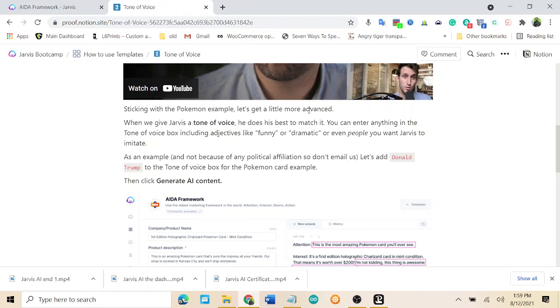Sticking with the Pokemon example, let's get it a little more advanced. When you give Jarvis a tone of voice, he does his best to match it. You can enter anything in the tone of voice box, including adjectives like funny or dramatic, or even people you want Jarvis to imitate. As an example, and not because of any political affiliations, so don't blame us, let's add Donald Trump to the tone of voice box for the Pokemon card example.